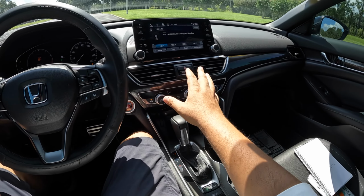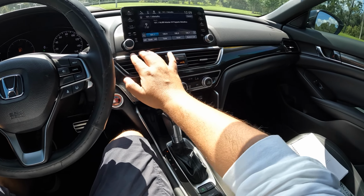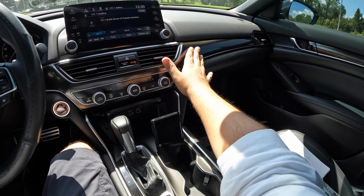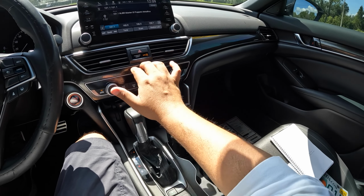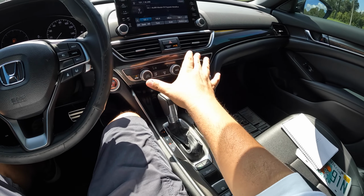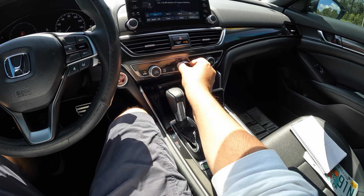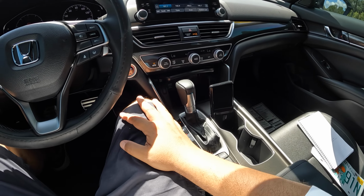So as you can see guys, here in the middle we basically have your 8-inch screen. Here we have your hazards, we've got your AC outlets here, we've got a bit of aluminum trim, which is really nice, and some of that fiber-ish look to it. Really love that trim, the way it's designed. Now coming down here we've got the dual zone AC. They're really simple to use. Basically everything's right at your fingertips.